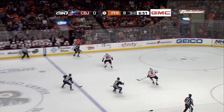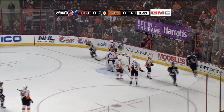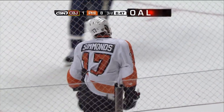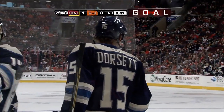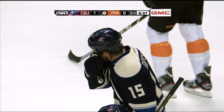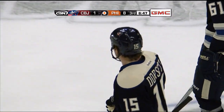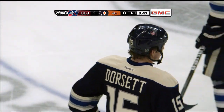Rick Nash getting the legs moving here. 3-on-2 develops, finds Dorsett. Dorsett shoots, he scores! Derek Dorsett gets the Blue Jackets on the board. The shutout goes by the boards. Bryzgalov beaten there. A 3-on-2 developed right off the faceoff. Well, Dorsett's got that fat lip from the punch he had with Wayne Simmons. That'll make it feel a little bit better for him.